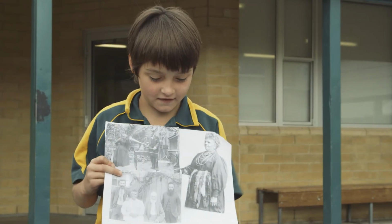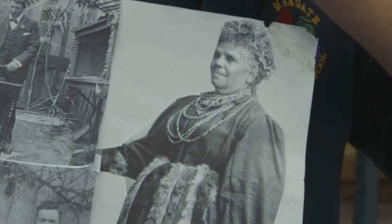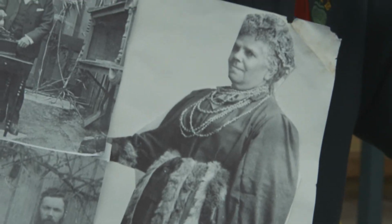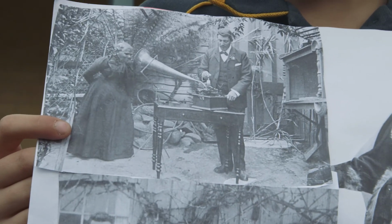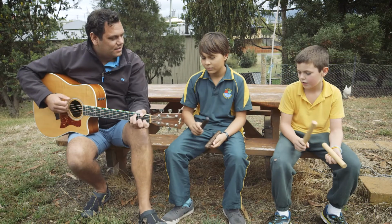I think what we should know about Palawa culture today is that it's really important and that we don't want it to get lost again. This picture is about Fanny Cochrane-Smith, and I'm related to her, and she's special because she's got possum tails. In this picture she's singing Palawa Kani. You ready? Here we go.